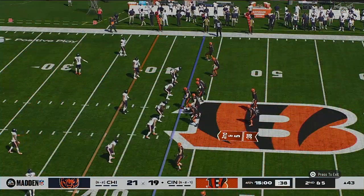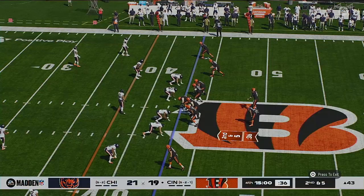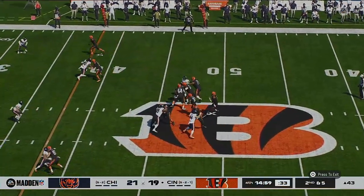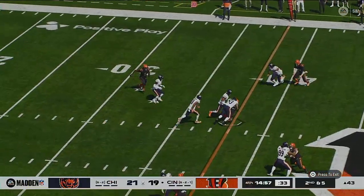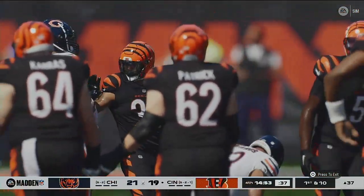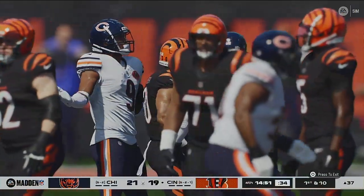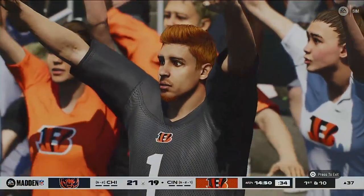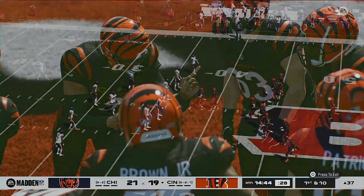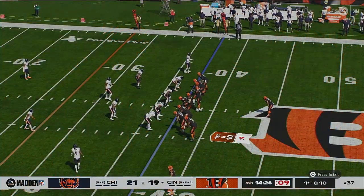From the 43, here's 2nd and 5. Fourth quarter gets underway, and it's a run by Brown. And he'll get the 1st down there, a pickup of about 6. That's good for a Bengals 1st down. 1st and 10 at the 37-yard line.